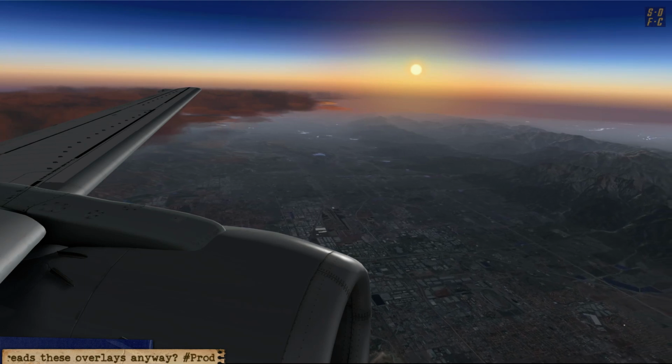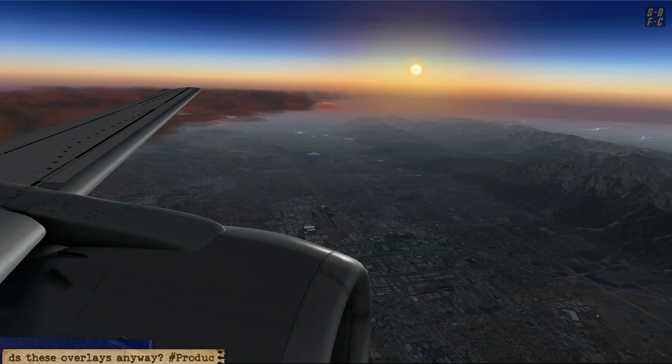So this 1097 LA Center, cross Trixie to maintain 12,000, Lindbergh altimeter 2994.